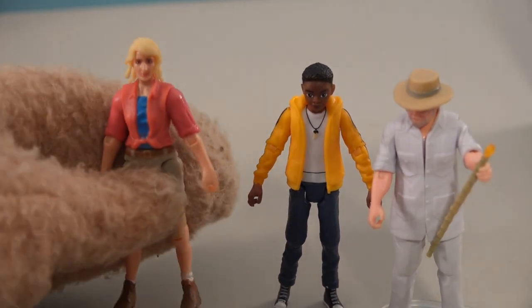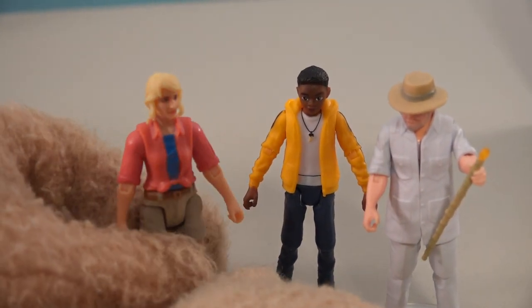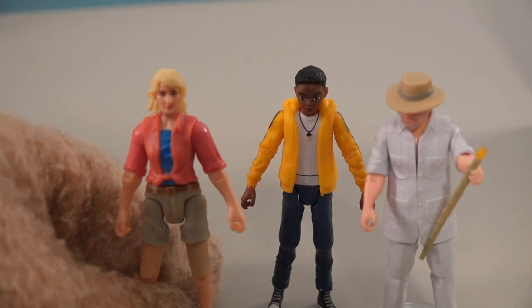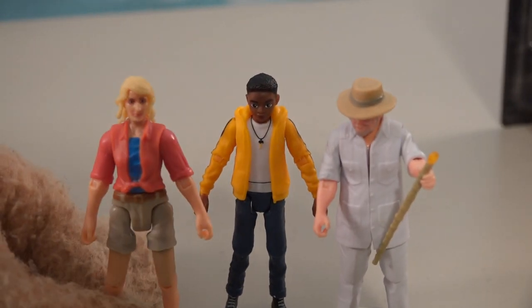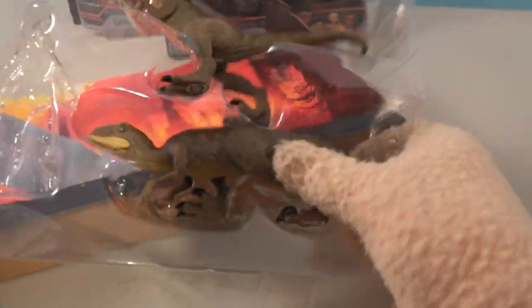If we go back to the package here, oh, we get the girl from the first Jurassic Park movie. Oh, man, such incredible detail on this girl, too. Looks just like she does from the movie. And now we've got three action figures in this cool lineup. Oh, love it. And then it looks like we get two exclusive dinosaurs of both Velociraptors.